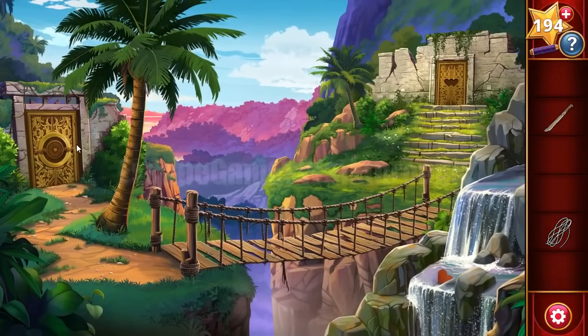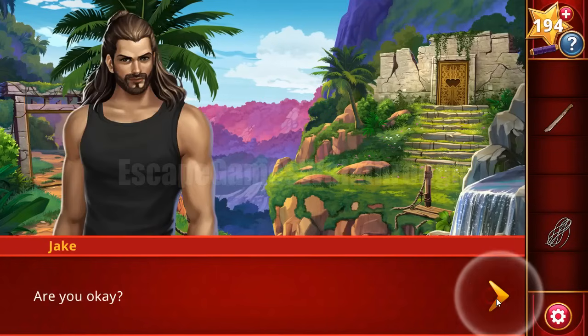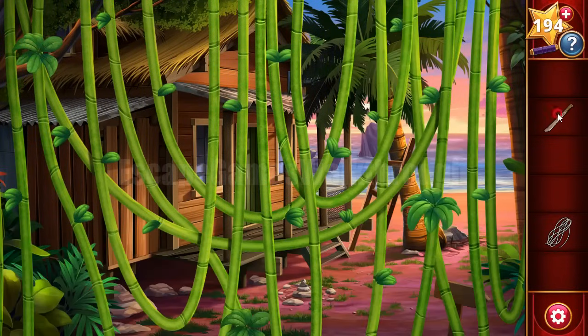It is opened, and going to the door, the bridge is broken now. Okay, here we go. Let's chop these vines.